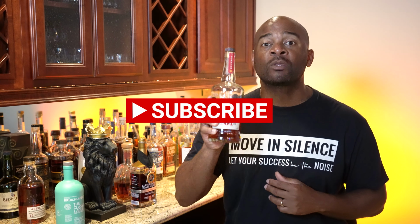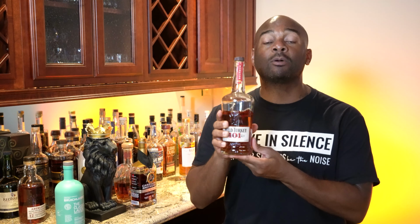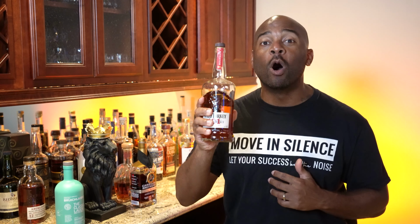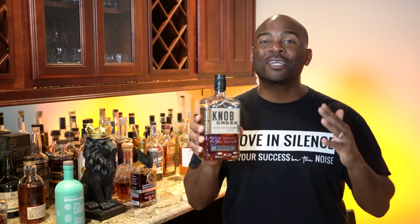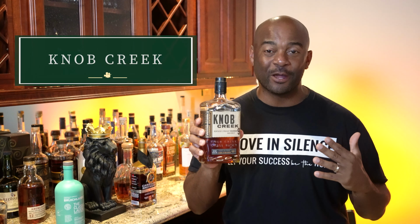This comes in at about $22. Wild Turkey 101. If this was double the price, I would still buy it. One of the best whiskeys that you can find for under $50. Wild Turkey 101.